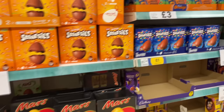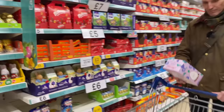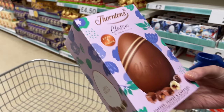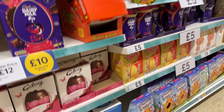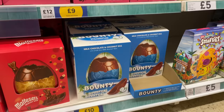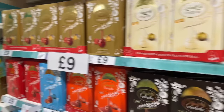See, here we have Terry's Orange, so a big egg and mini eggs inside. Smarties. I don't know which one to get. This one. It's a very classic Thorntons. Yeah, that looks nice, with some truffles inside. I'm also thinking of getting the white one, or see here, Bounty. That one is a milk chocolate and coconut egg, and there are two Bounty bars inside. That's so unique. We always love it. And you can see they've got a huge selection.